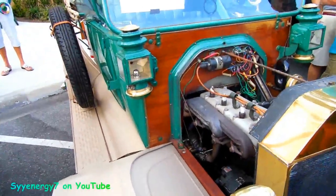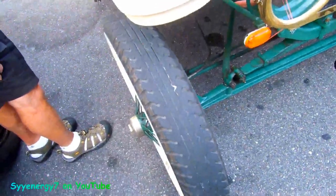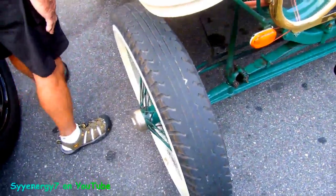Cool seeing them run, right? This thing got some mileage on it. See them tires, right? You've been running it down the road.